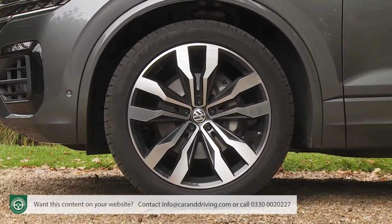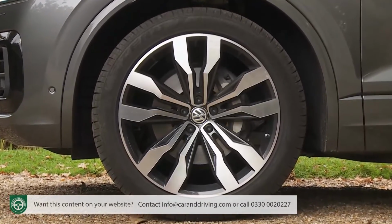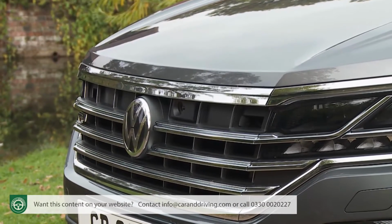As usual, you can also upgrade the wheels. We've got the largest available 21-inch Suzuka dark graphite diamond turned rims here. If you really must, side running boards can be fitted, and if you still think there's not enough silver finishing on this car, you can add a rear chrome strip.